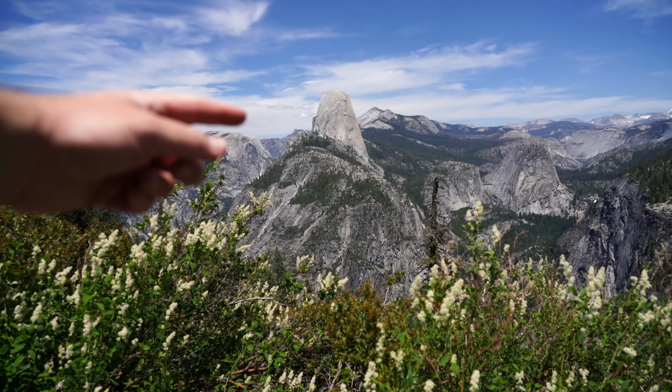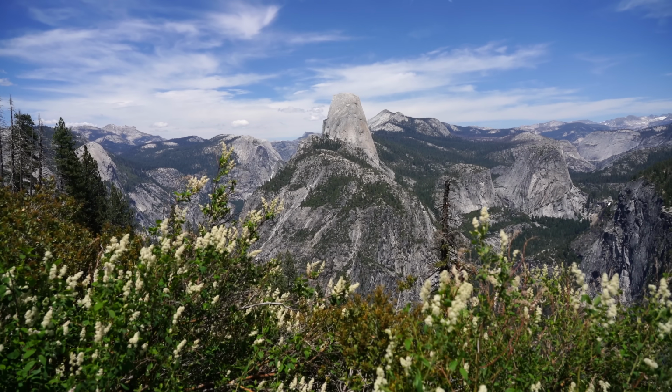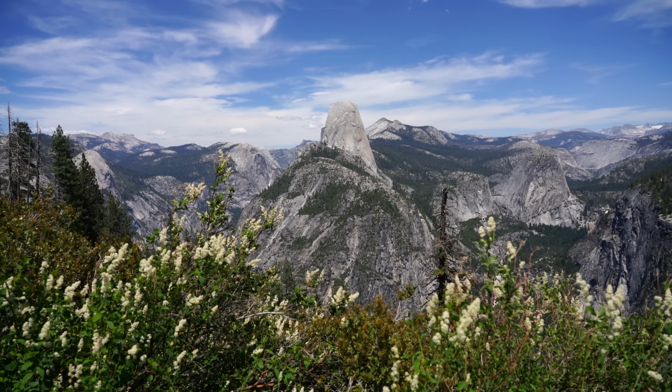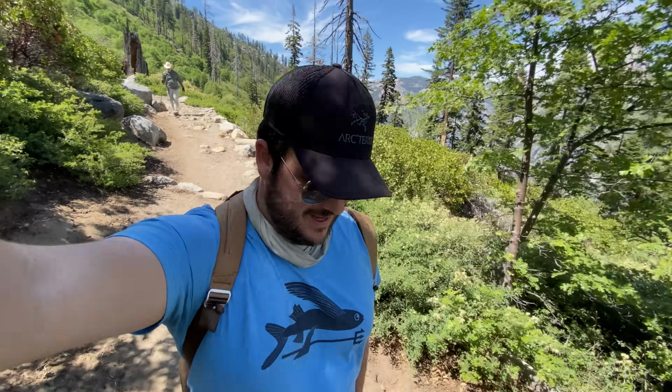Check out how different Half Dome looks from this angle. It's pretty cool to see how it's changing as we hike the trail. We got about a half mile left to the overlook for the falls. We talked to multiple people who have told us that's the best turnaround point, that there's no reason to go down to the creek because you can't see the waterfall from there. So we're just gonna go to the overlook and then we're gonna start the hike back up.